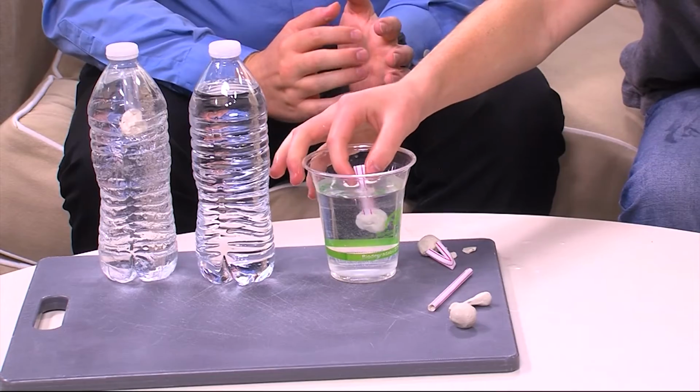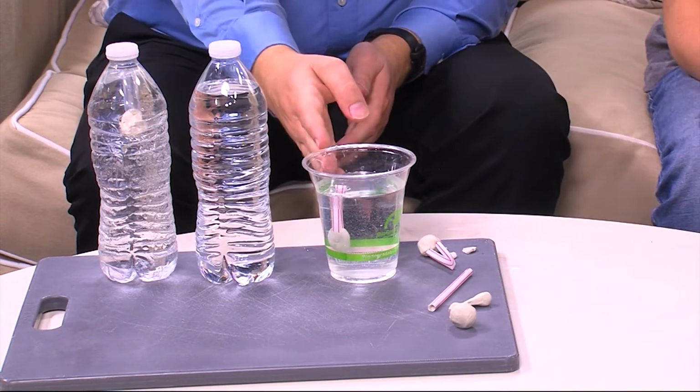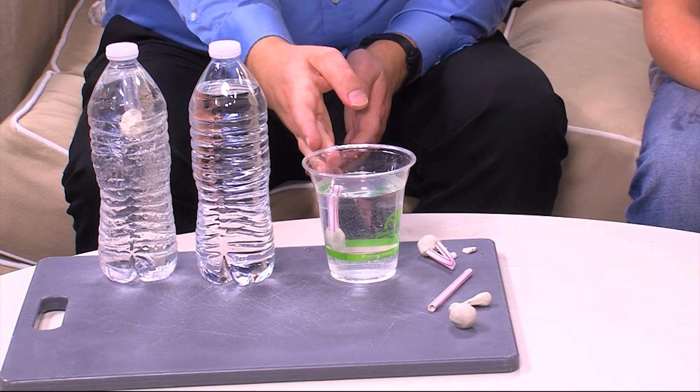UMES has a STEM event coming up, a festival? Yeah, it's called the UMES 4-H STEM Festival. This is our 6th year of doing it. And that's exactly where you want the straw to float, right at the surface.